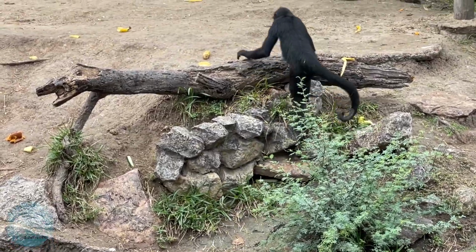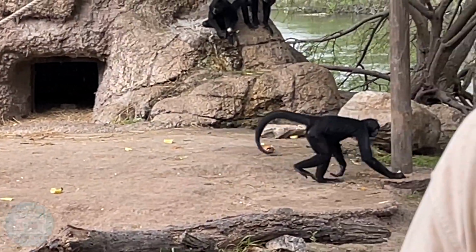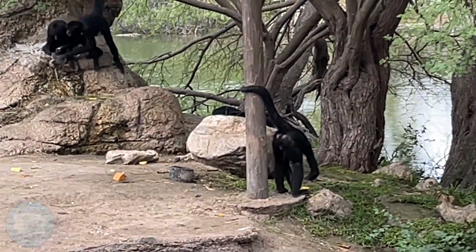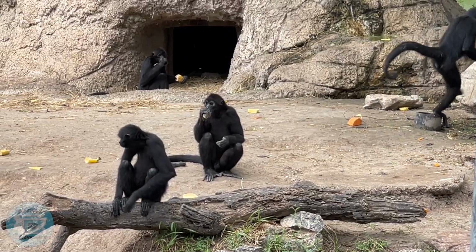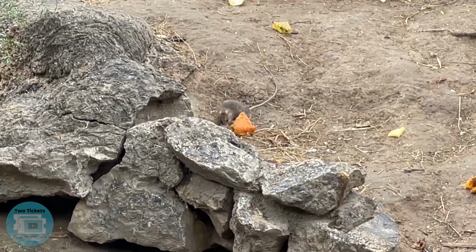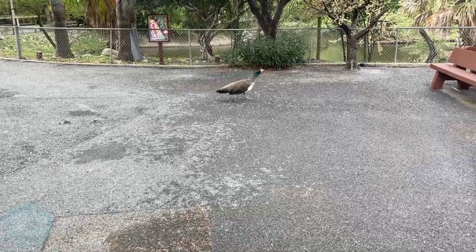It is lunchtime for the black spider monkeys, and they are getting bananas. Vanessa just asked, and they get fed twice a day, those bananas. We also have a rat who found himself some pumpkins. For some reason, there is a peacock just roaming around.